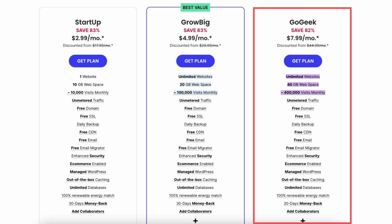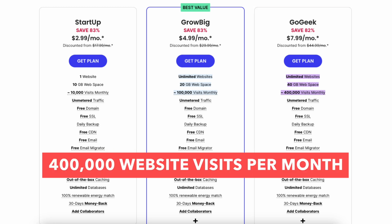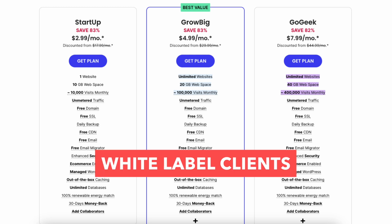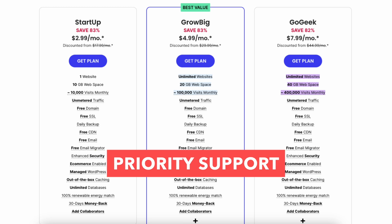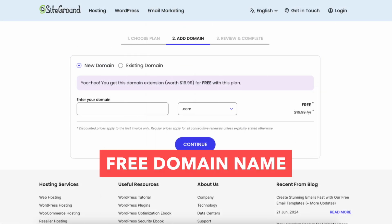The GoGeek plan comes with unlimited websites, 40 gigabytes of web space, 400,000 website visits per month, plus everything the GrowBig plan comes with, along with features such as staging plus Git, white label clients, free private DNS, highest tier of resources, and priority support. Once you choose a plan you'd like to go with, you'll be able to choose your free domain name.